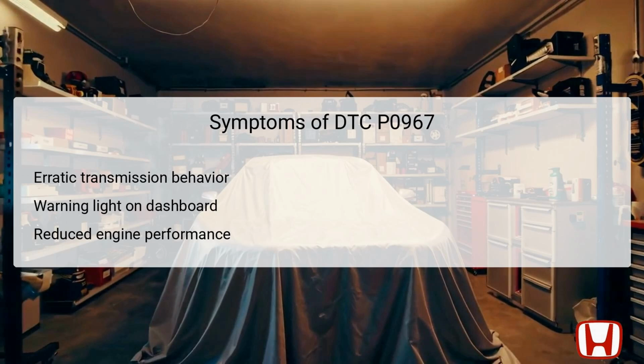Symptoms associated with the DTC P0967 may manifest in various ways, primarily affecting the vehicle's transmission behavior. Owners may experience erratic or unpredictable shifting patterns as the CVT struggles to receive accurate pressure commands from the control valve. Additionally, one of the first indicators might be a warning light illuminating on the dashboard, signaling that the vehicle requires attention. This could be accompanied by a noticeable reduction in engine performance, as the CVT might not operate within its optimal range, leading to increased engine strain.